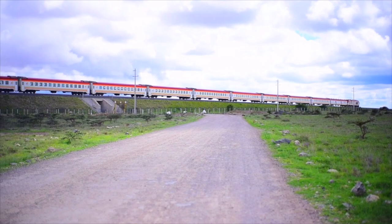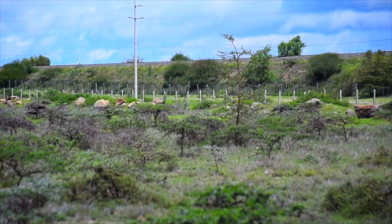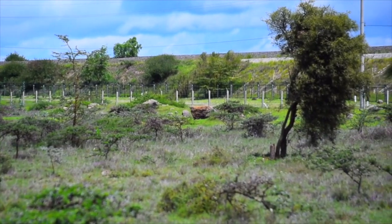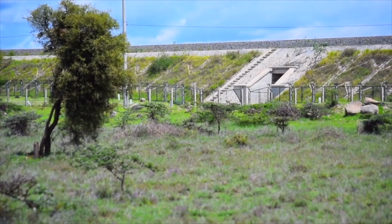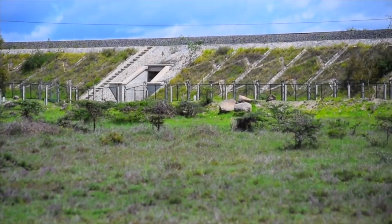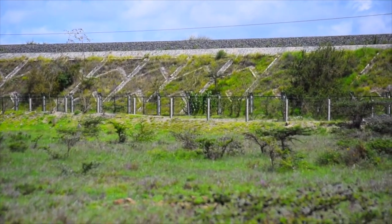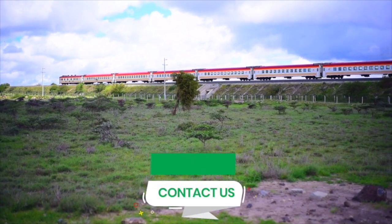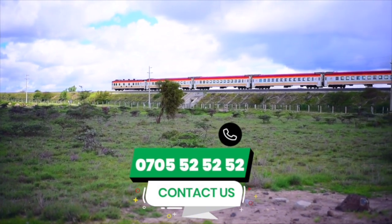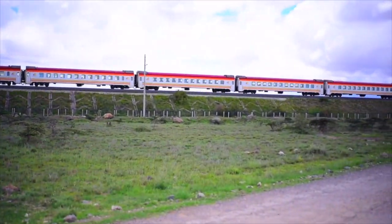I always tell people that it is always good to look at the future, because as you can see, there's a terminal that is here. You know, the government put that terminal in Konza because they knew that one day this will be a very, very big place. So if you are an investor, all you have to do is come to this place and you can book your site visit so that you can come and see what we are talking about.